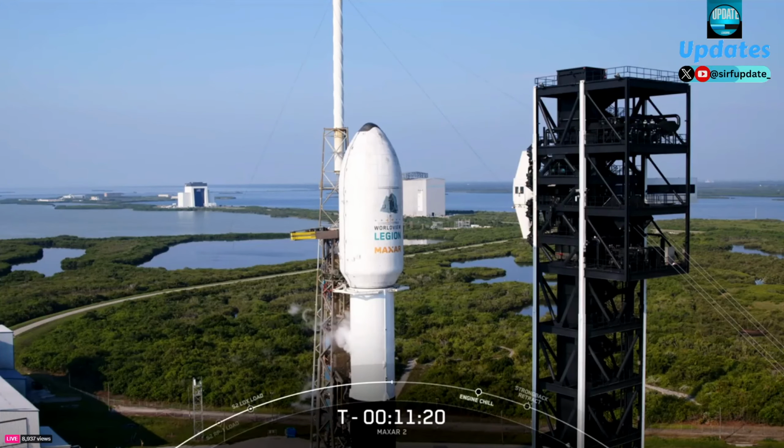The Maxar 2 mission is the second of 3 with Maxar to deliver their 6 WorldView Legion satellites to orbit. Earlier this year, Falcon 9 launched the first 2 WorldView Legion satellites to orbit from California. We'll have more to share about today's mission later on in the webcast.